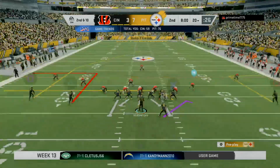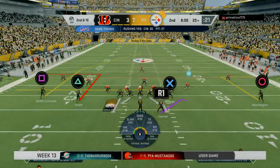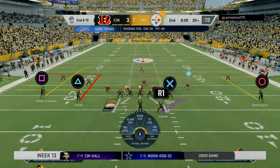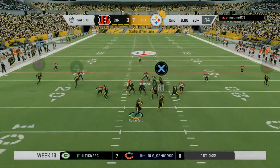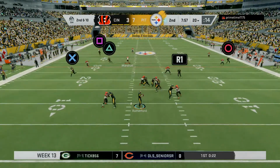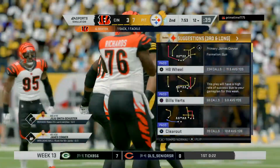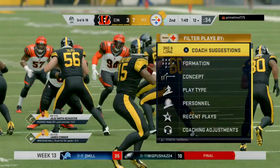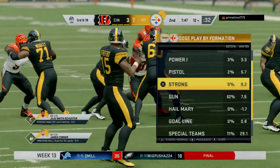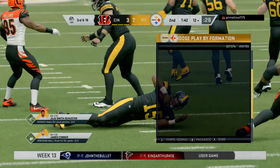The stop for no gain brings up second and 10 from the 20. Operating from the gun, Rutherford. Nowhere to escape, and he goes down. Well, it was second and long. Now it's third and even longer. They're going in the wrong direction here. Because they're moving exactly the way they want to, but you're exactly right. Definitely going in the wrong direction for the offensive guys.